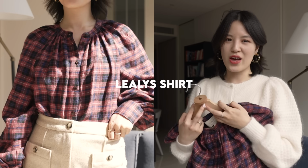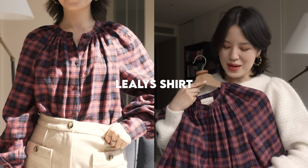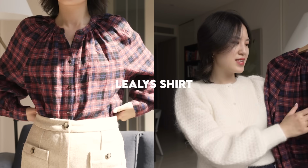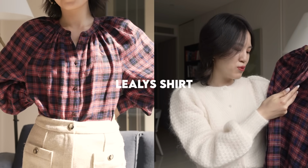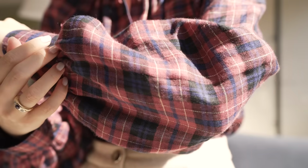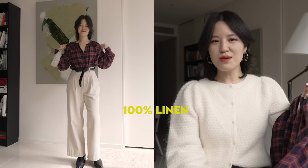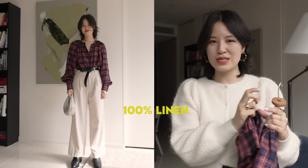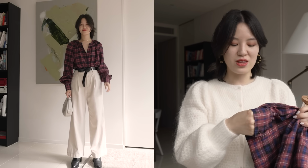Today's video does highlight a lot of staples, but the one piece that is super fun is this blouse. This blouse here is in a berry color scheme. We've got raspberries and we've got purples, and then we've got a little bit of a light yellow or cream running through. It's made from 100% linen, not some light thin linen. It's 100% linen before the fall, so it's slightly thicker, slightly more substantial than your average linen top.